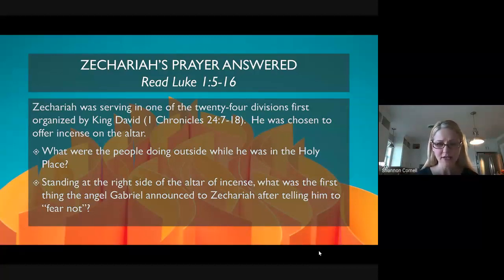So there's another connection between the incense and the prayer. And so, much to his surprise, while Zechariah is in there burning the sacred incense, an angel appears at the right side of the altar of incense, and that angel is the angel Gabriel. Gabriel always brings special announcements, often related to Jesus. And Gabriel speaks to Zechariah. First thing he tells him to do is fear not.